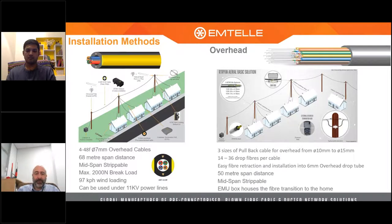It's got a 68 meter span distance between poles, and if you're doing your drop to the home, you can actually have a span distance of up to 80 meters for a single span. So it's a very flexible cable. There will be variants of this coming out that have got easy strip fibers inside to make it easier to access the fiber. You can take a 97 kilometer an hour wind loading, or in the circumstances that you get a large amount of snow and ice, it can withstand 5 millimeters of ice hanging along the whole of the cable as well. It can be used under 11 kV power lines, and if you want one that can work below 33 kV power lines, we can exchange the copper strength members inside for a GRP strength member.